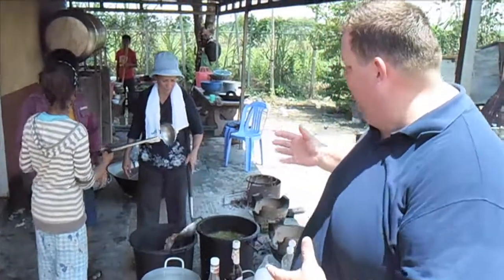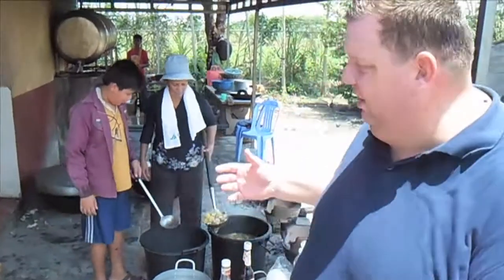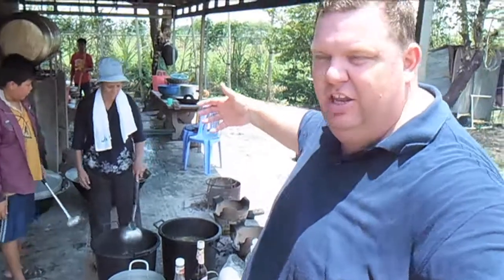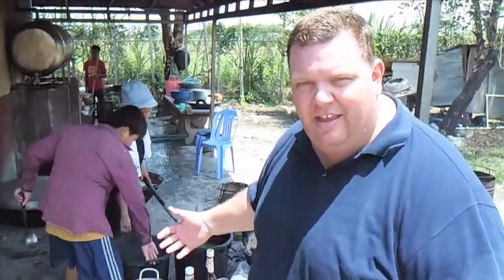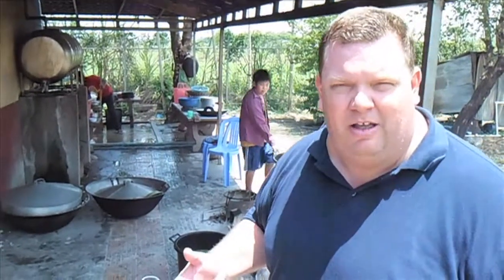So this is our kitchen right here. To feed 700 kids, you have to have a big kitchen. We're actually using charcoal and cooking outside. We're cooking huge pots of rice and huge pots of stew and meat and vegetables, and they've been chopping all morning. They actually started about 7 o'clock this morning cooking all the food for lunchtime.